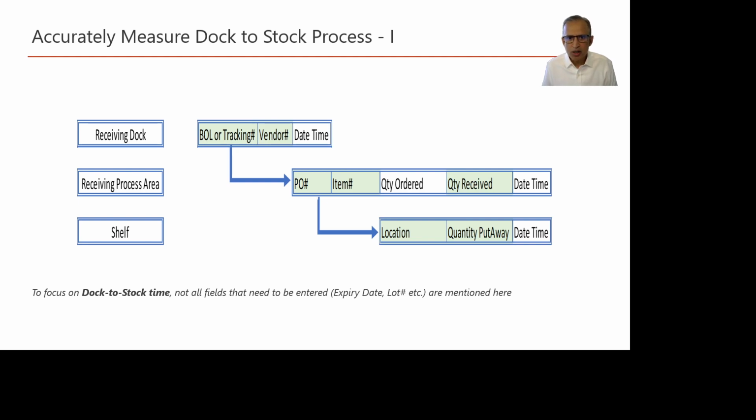So at the receiving dock, we not only sign for the delivery, but also use an automated data capture system, or ADCS gun, to input the tracking number or bill of lading number. Additionally, we tag this information with the vendor number. And this vendor data should reside in master data and the ADCS gun should have access to it.